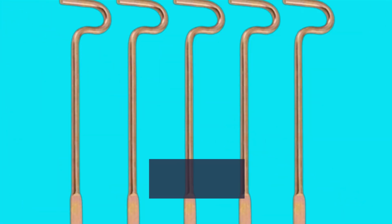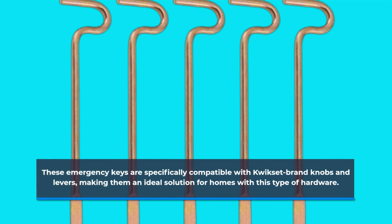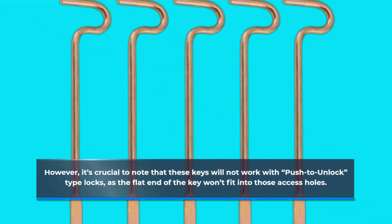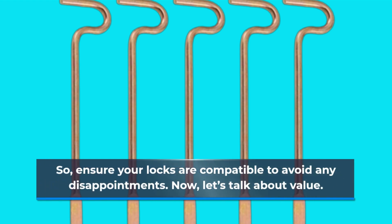These emergency keys are specifically compatible with Kwikset brand knobs and levers, making them an ideal solution for homes with this type of hardware. However, it's crucial to note that these keys will not work with push-to-unlock type locks, as the flat end of the key won't fit into those access holes. So, ensure your locks are compatible to avoid any disappointments.